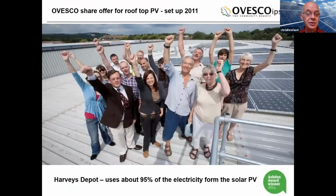This is the first project that Avesco did, in 2011. We installed 98 kilowatts of solar PV on the roof of Harvey's depot in Lewes. And we used the feed-in tariff to pay back local shareholders, of which there were over a couple of hundred who invested in this project, over a number of years. And at that time, because we had the feed-in tariff, we could give Harvey's Brewery free electricity from this solar PV system, which saves them over £6,000 a year in their electricity bills, and works very well for them because they've got a large chiller inside the building. So on a hot sunny day, solar PV is making nearly all, if not all, of their electricity.